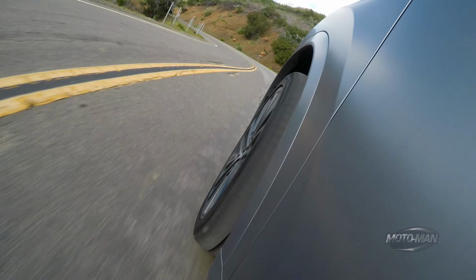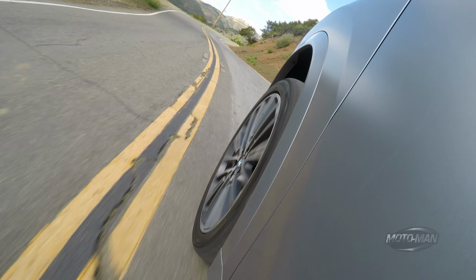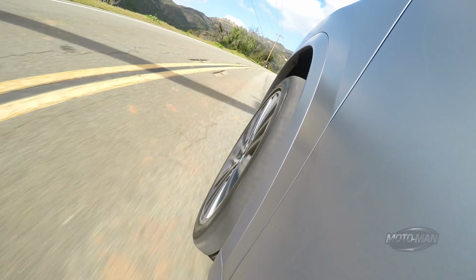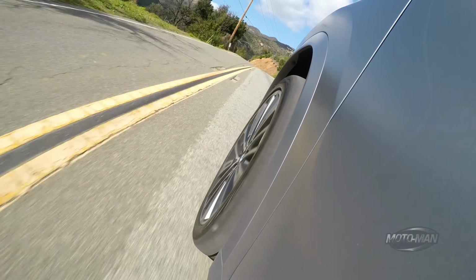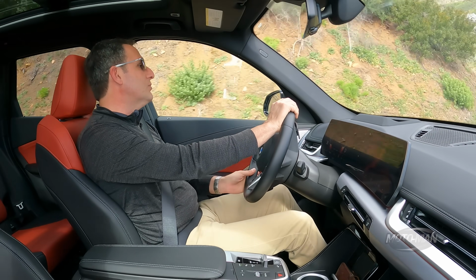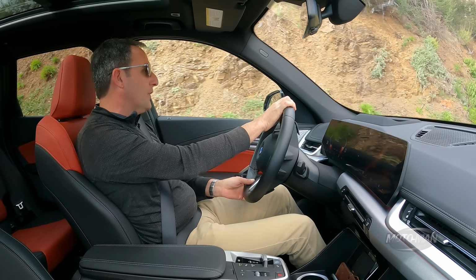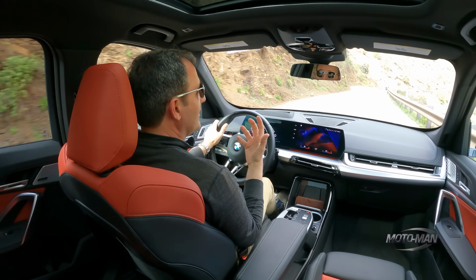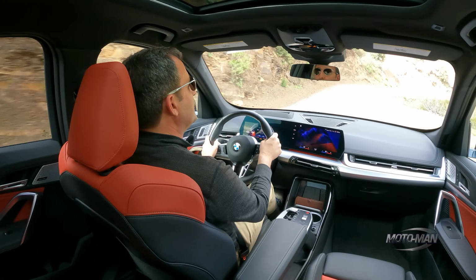Now, two huge points of information. This car is fitted with a couple of options that change the way it drives. Number one, it's fitted with the larger 20-inch wheels. These are on offer with 18s, 19s, and 20s. I can't honestly tell you that the larger wheels change the ride quality. In other words, it's not choppy, it's not stiff like other applications of 20-inch wheels.